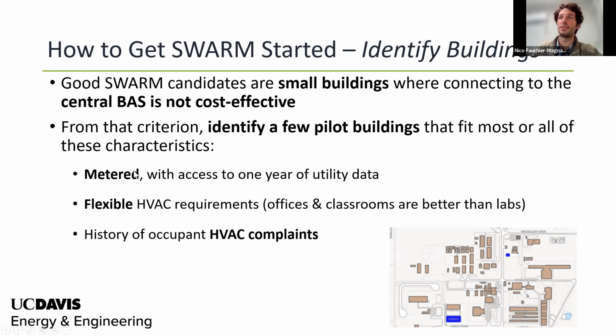And it's a good idea to pick buildings that have energy meters on them, electricity and gas, so that you can do a before and after comparison. Not a requirement, but it's a nice to have. It's good also if they have the ability to be scheduled. And strangely enough, this one may surprise you, but if there are occupant complaints about comfort in the building, that also tells you that the systems aren't running very well. And so it's an opportunity to showcase that Swarm can help improve comfort as well.